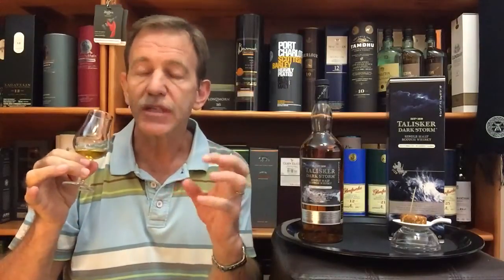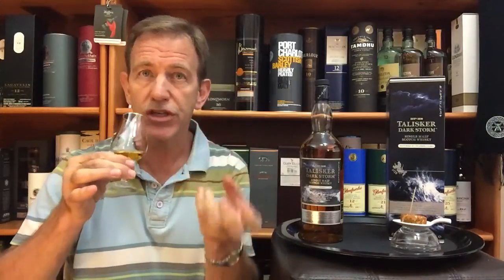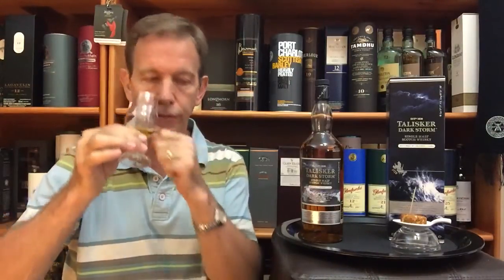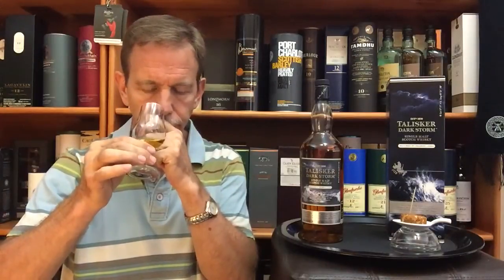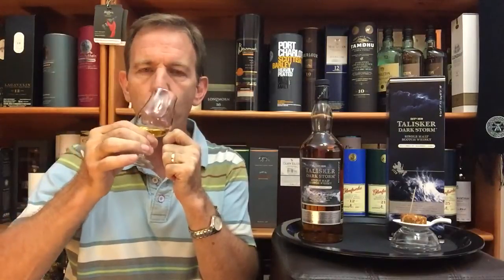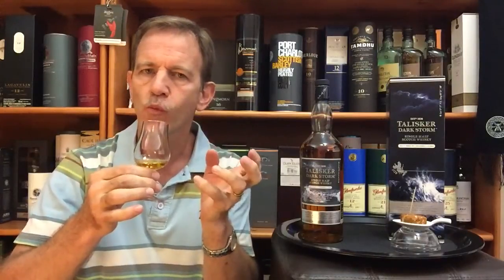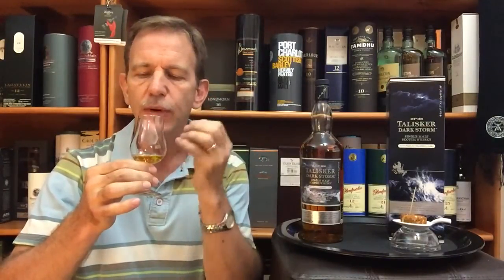And now the aromas are just softer and more gentle. More sweet notes for me personally after a few drops of water. Sweet, salty, spicy. More salty and spicy than sweet. That's what I'm getting on the palate after a few drops of water.